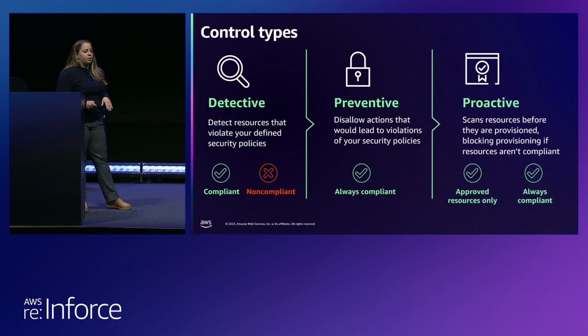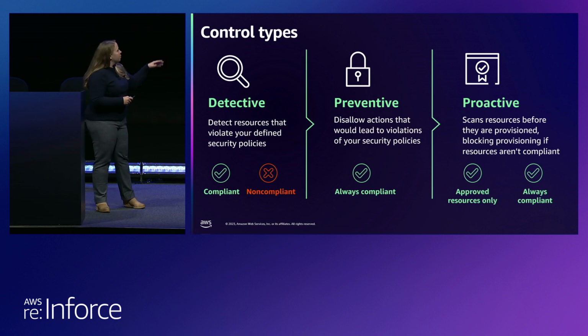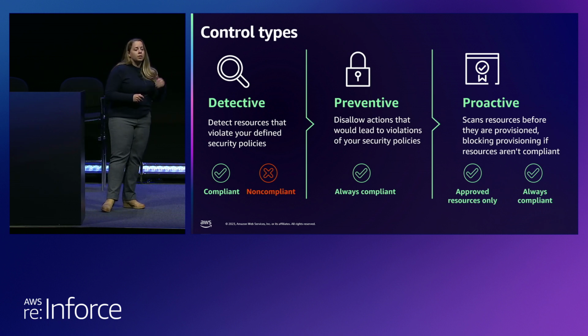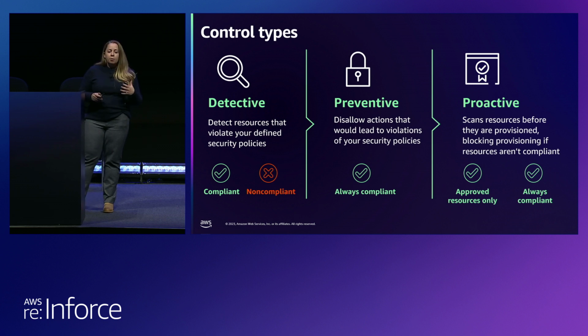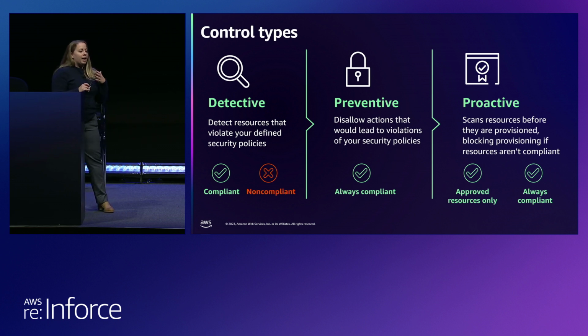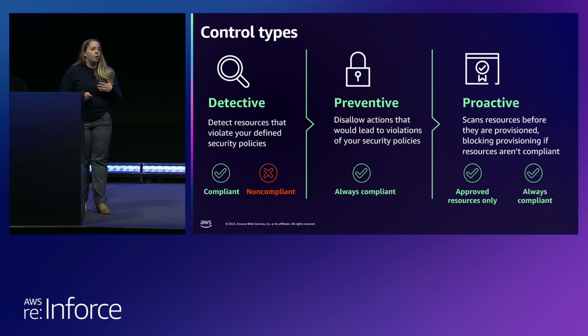Now, our third type of control is proactive controls. Is anyone using proactive controls with Control Tower today? A couple? Just a few? Okay. These are new. We launched proactive controls just at re:Invent last year. And so these behind the scenes are CloudFormation Guard policies that are implemented by hooks, right? That actually scan resources before they're provisioned, blocking provisioning if the resources aren't compliant. That means that you are always compliant and that you only get to provision approved resources, right?